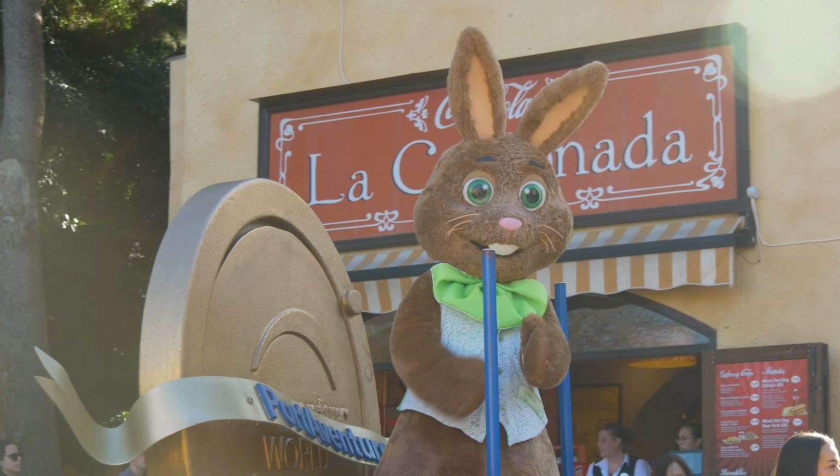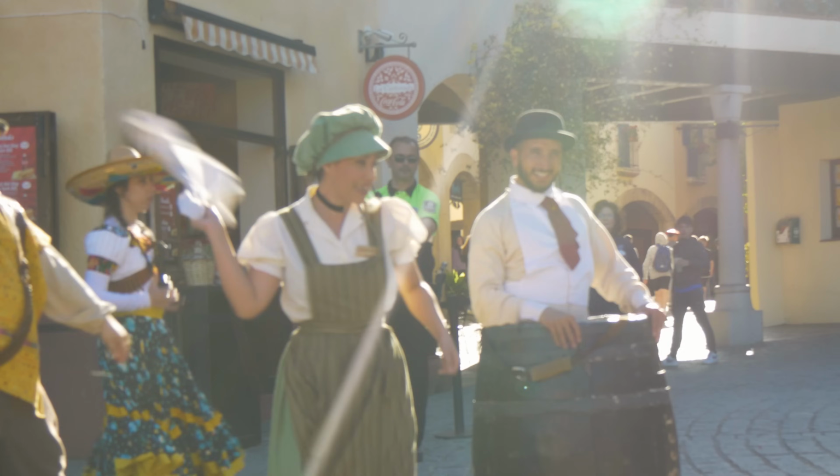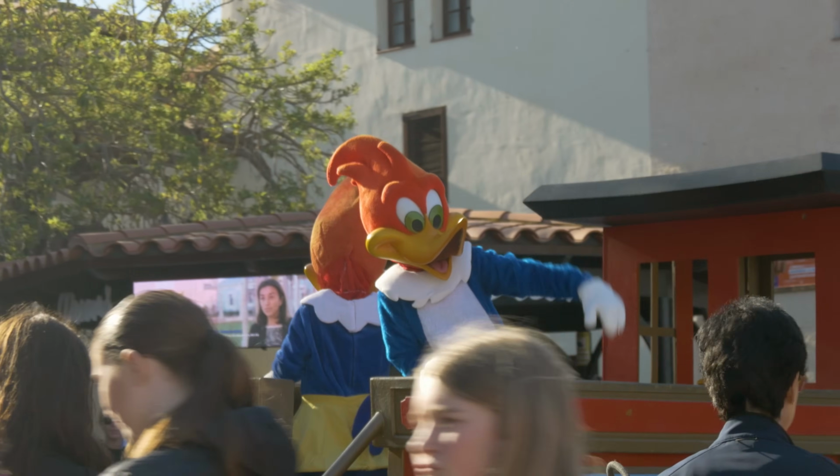PortAventura is also home to a parade which flows through Mediterranean across the park's entrance. If you do watch it, expect to hear the same 3-minute song loop over and over again.